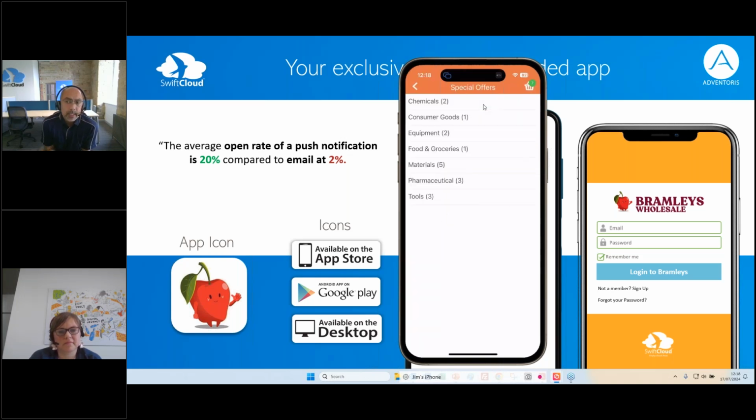And our customers, like I said, report an increase in the number of orders and an increase in the average basket spend as well. AG Bar launched the platform, like I say, and they saw a 10% increase in basket spend. Another company, they got 80% of their orders coming in via SwiftCloud and a 15% increase in average basket spend.